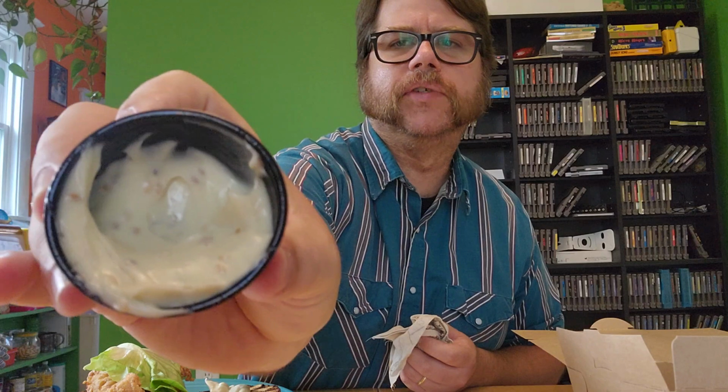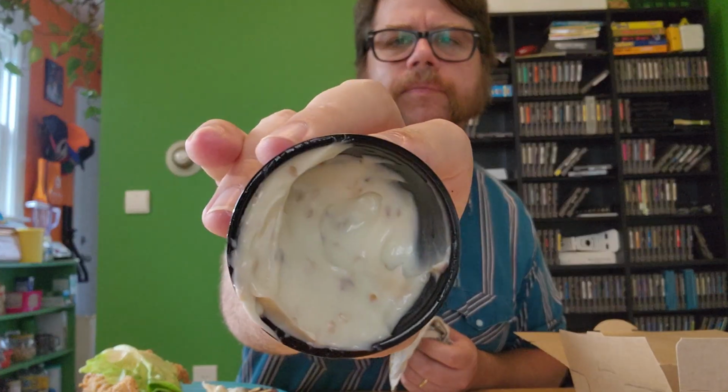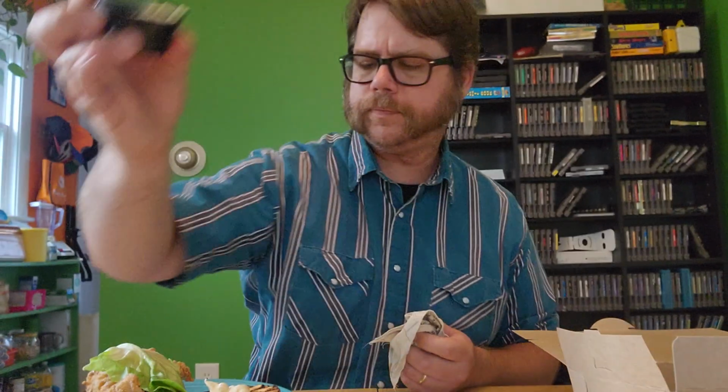So I'm going to dump a little bit of this mayonnaise, or it almost looks like a tartar sauce even. Oh, that's interesting. That is interesting. That is not your standard mayo. It's got some flavor, like a Japanese mayo, but also with some additional flecks of seasoning and like some garlic and stuff in there. Some sesame. Definitely getting some sesame now.